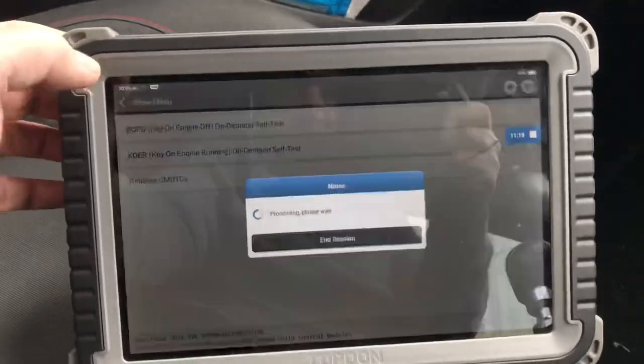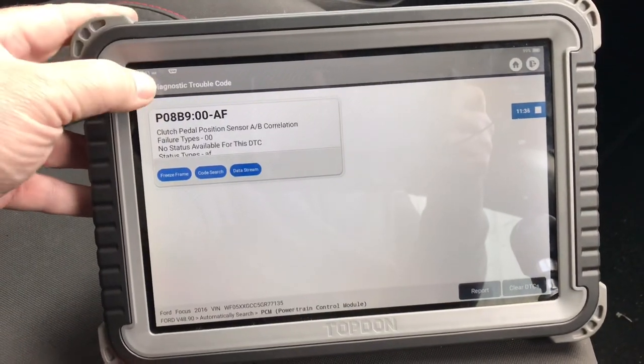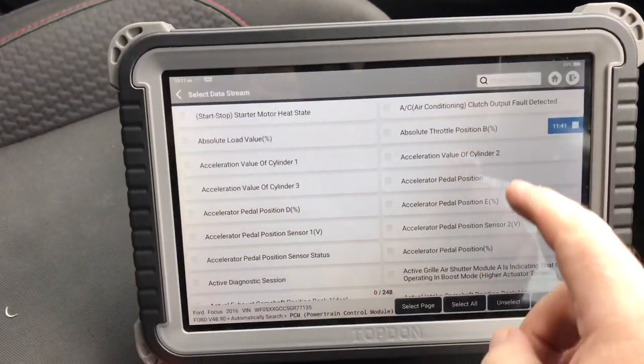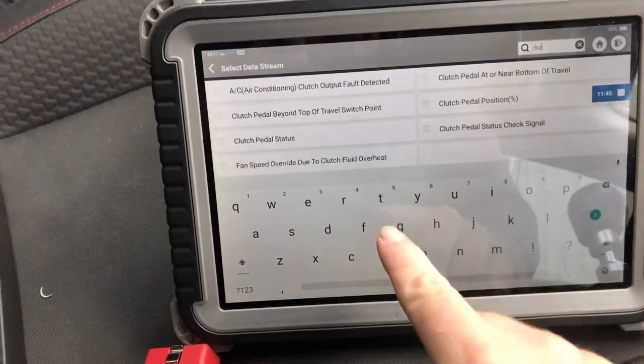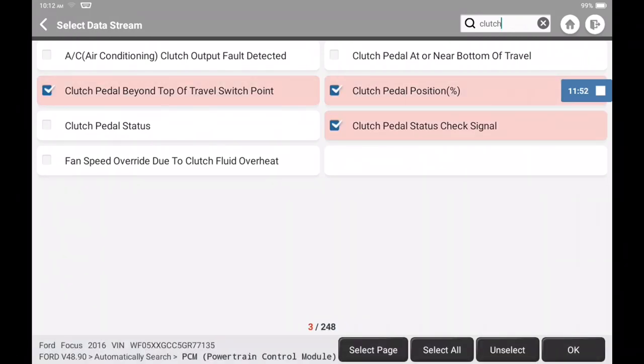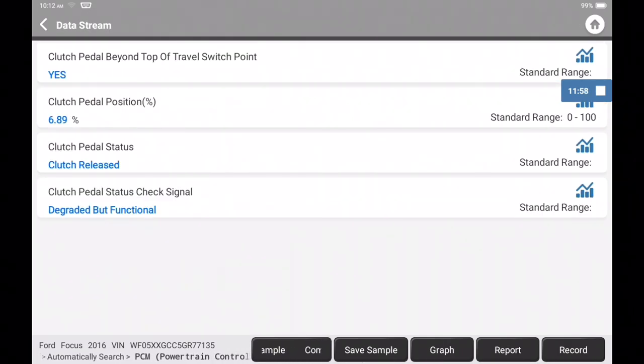So let's go back and see if this puts it into trouble codes. Right, it's got the clutch. Let's go and see what the clutch switch says here. So clutch, clutch, clutch. With A3. So clutch, but you so pressing the clutch down so you can see. As soon as I touch the clutch, it goes partly depressed, right to the bottom, fully depressed. Well, here we go. Clutch pedal status check signal, degraded but functional. So we just need a clutch switch.